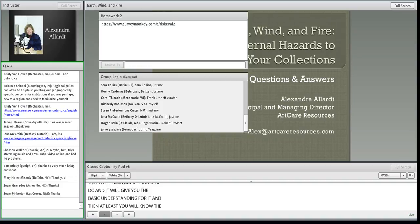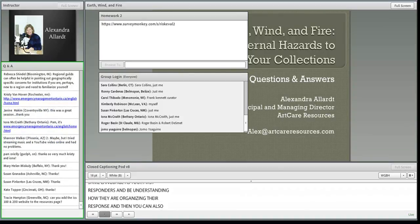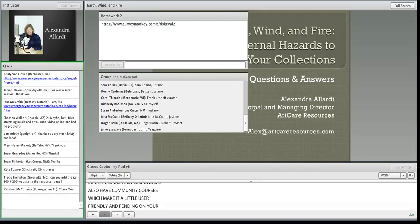Sometimes the first responders also have community courses, which make it a little more user-friendly. And depending on your area of the country, if you have any disaster training workshops through conservators or through any sort of cultural resources, some of those disaster workshops also begin to alert you to that terminology and ask you to frame your response team following the same kind of command structure.